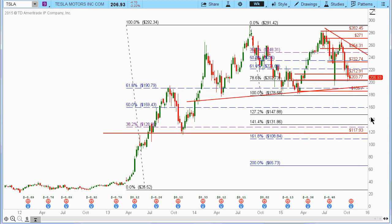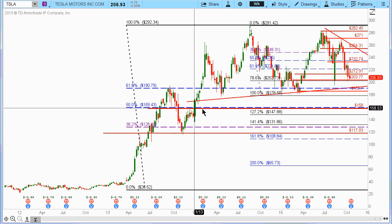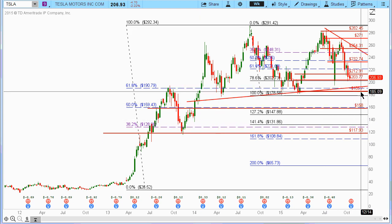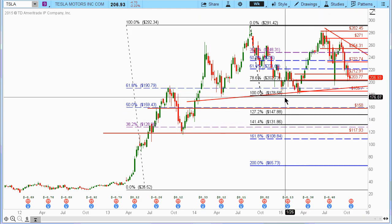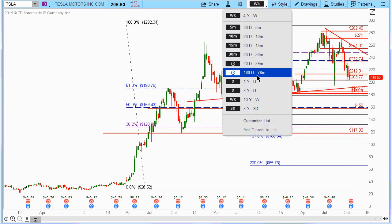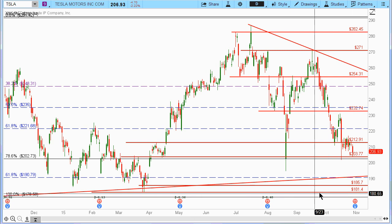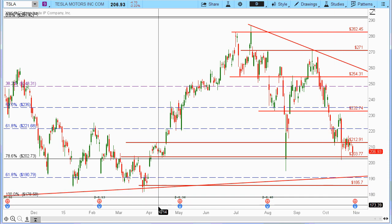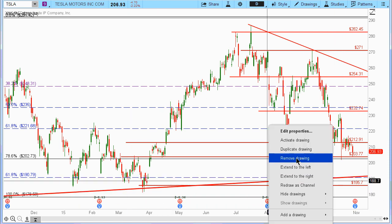If it breaks this 185, we could be looking at a potential target down at this level here. Of course there's going to be some levels in between that might provide some intermediate support near 158. And so those are the levels to keep an eye on. 185.70, or close to that. Here's these pivot lows here. So look for those levels for a potential breakdown, and let me take this out. Too many lines. Don't need to focus on too many lines. Take it one step at a time.